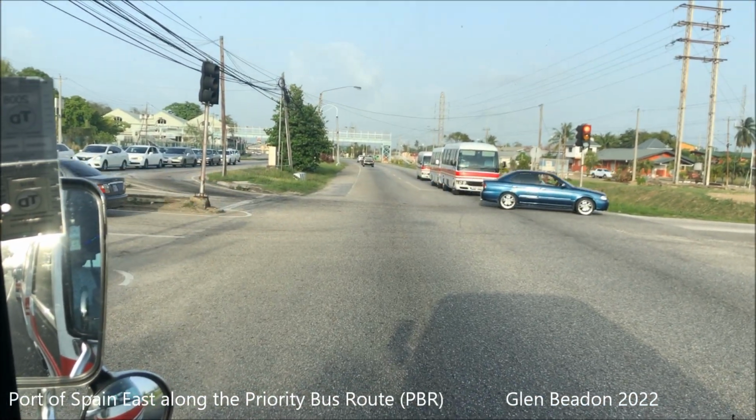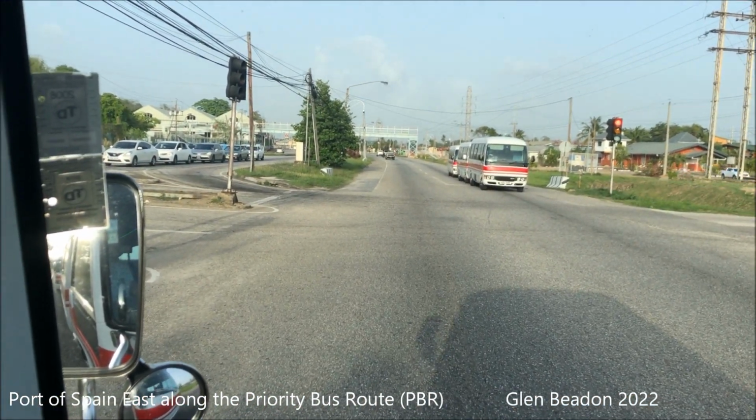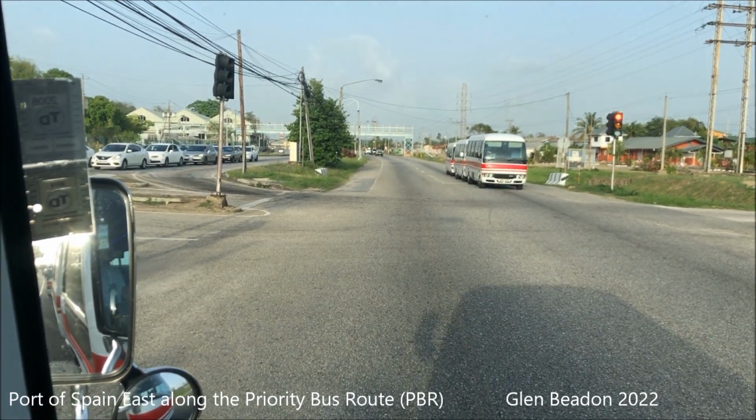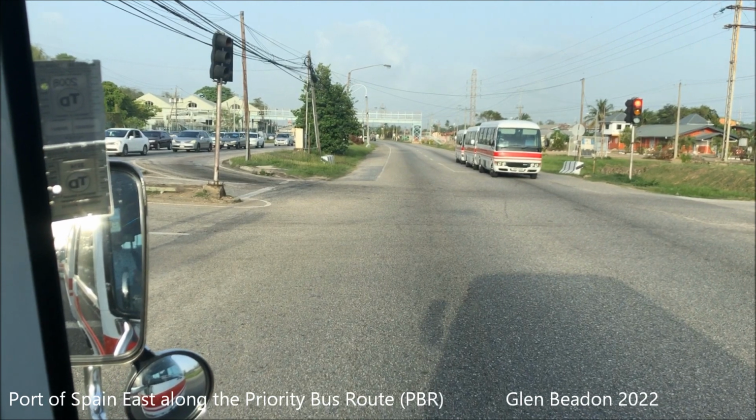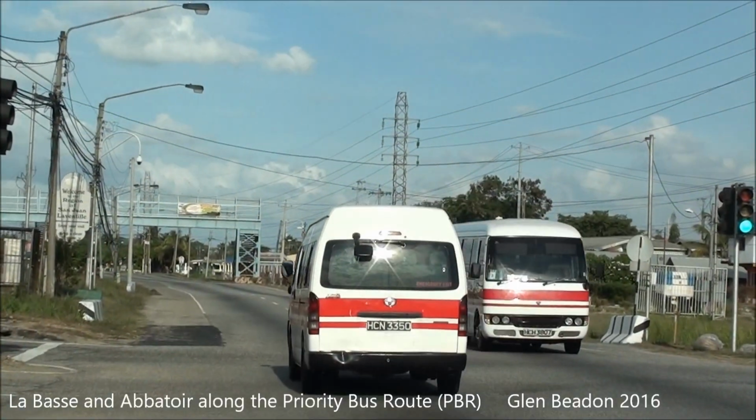So yeah, here we are running along what is now the priority bus route, but this is built right over the exact track bed of the Trinidad Government Railway.